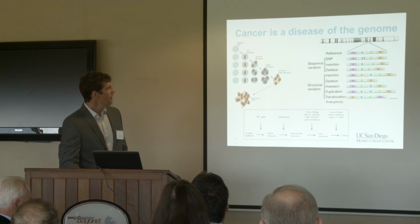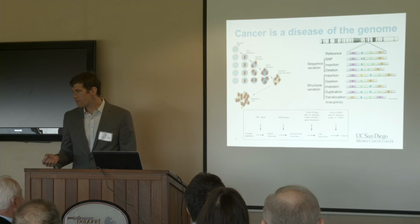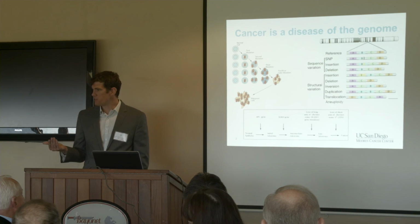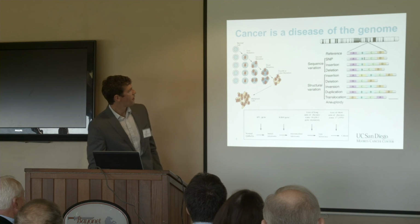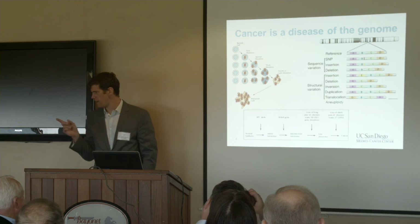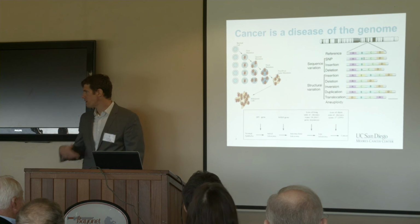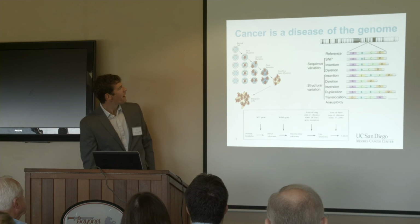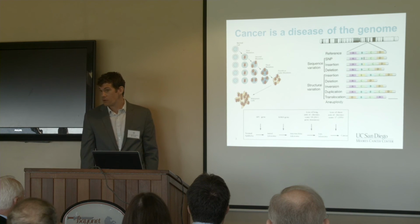So cancer, you can really think of it at its core as a disease of the genome. Cancer really is just an accumulation of mutations of the cell's DNA. You can see here in the upper left part of the screen, there's a normal cell. I think these are in your handouts too. A normal cell lives its life in your body, it divides and has daughter cells, or son cells, I guess. And those cells behave and do what that cell is directed to do by its own DNA.